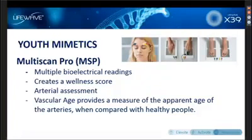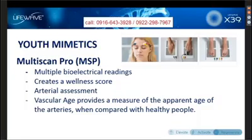Now this is very, very thorough, multiple bioelectrical readings. And because we're taking in so much data, the system allows us to take a wellness score. In other words, after looking at the health of the heart, the kidneys, the brain, what's the overall wellness of the body? There's also going to be an assessment of the age of the cardiovascular system, because this is obviously important. One of the number one killers is heart disease, and we want to know how healthy is the heart.